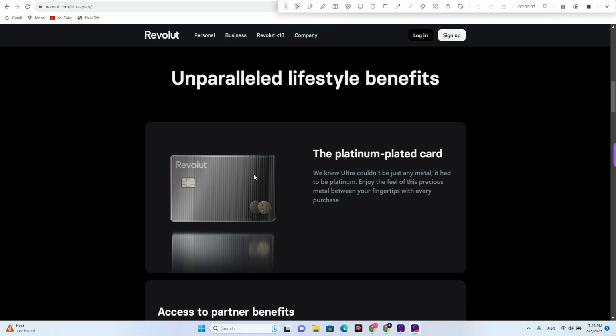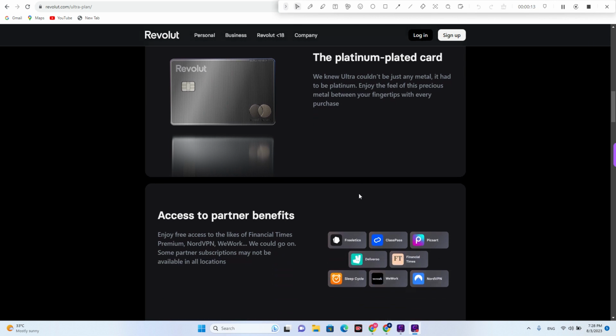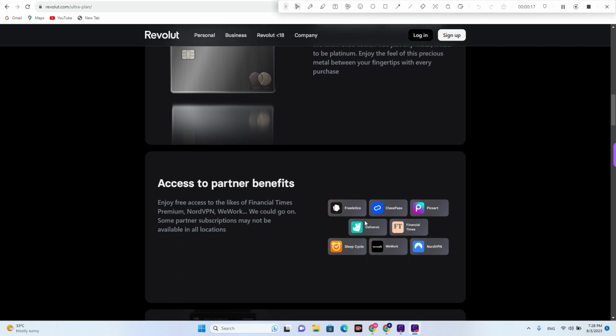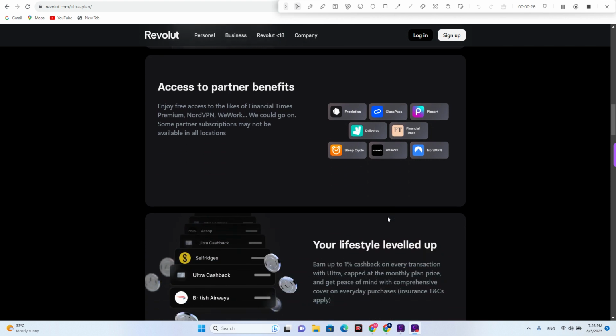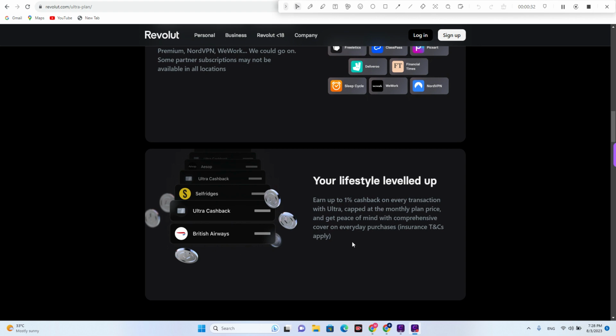As you can see, Revolut Ultra is a platinum plate card. Also, if you use it, you will have a lot of benefits such as NordVPN, WeWork, Pixart and Deliveroo and many more for free. And also you can earn up to 1% cash back on every transaction.